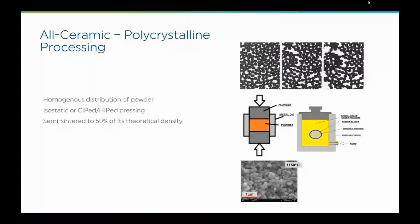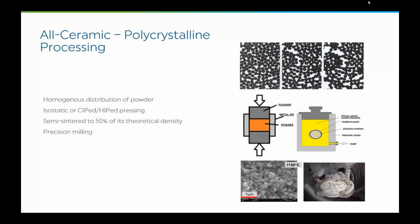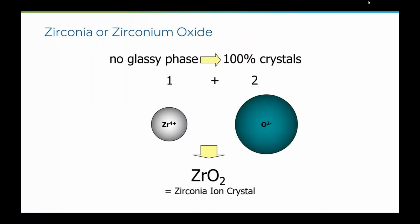The type of restoration that's done. Any mishap in there is, and then finally you have to mill these materials down and become very high precision. Zirconia is an oxide material. There's no such thing as zirconia oxide.